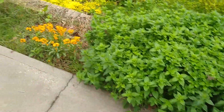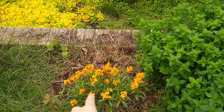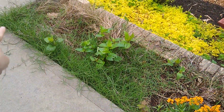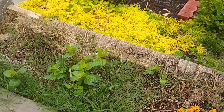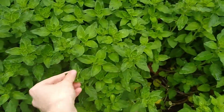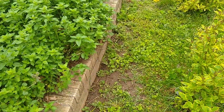This is my old planter on the side of my patio. These are flowers that self-seeded after I threw out some wild prairie mix last year. This is weed. This is Bermuda grass. We hate it. And this monstrosity is oregano, which I'm letting just take over so that it eventually shades out the grass. It's really nice looking. It gets bigger and bigger every year. But this is a type of oregano that isn't very fragrant. It's not good cooking oregano. Looks great, not much flavor, not much aroma to it.